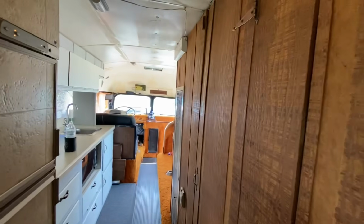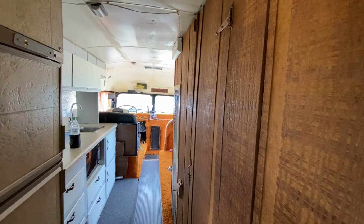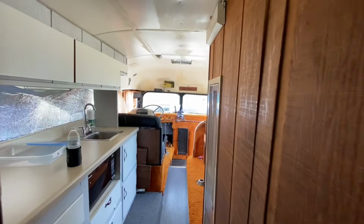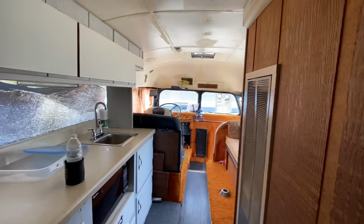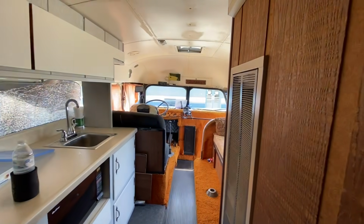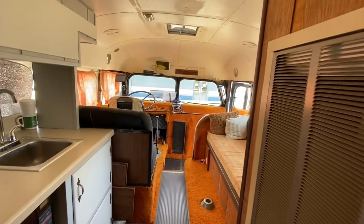Was this a Trailways model as well, or no? I believe it was. That was Southern Bus Ways, which was probably affiliated with Trailways. I'm not sure of that. Don't quote me.